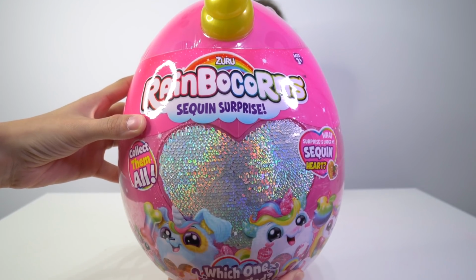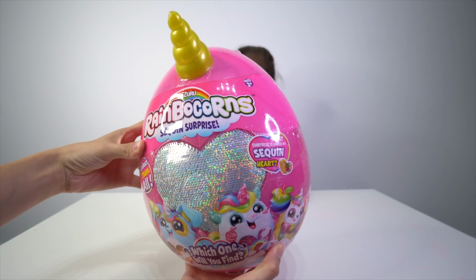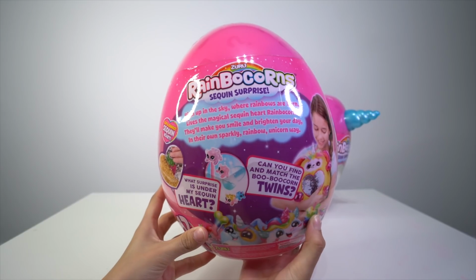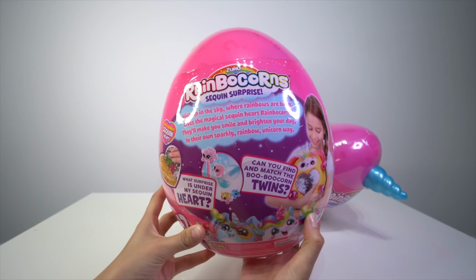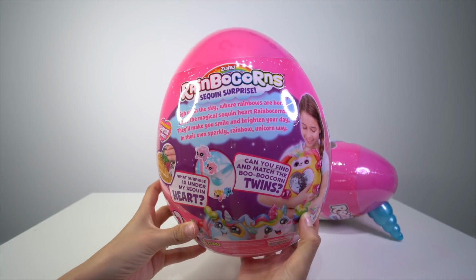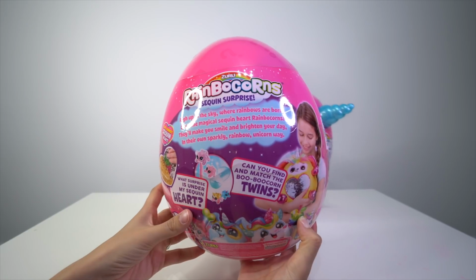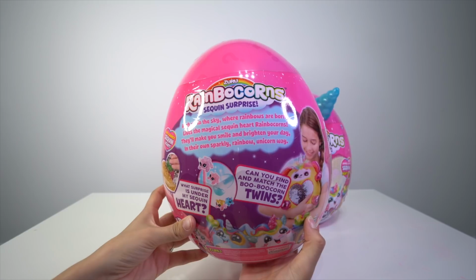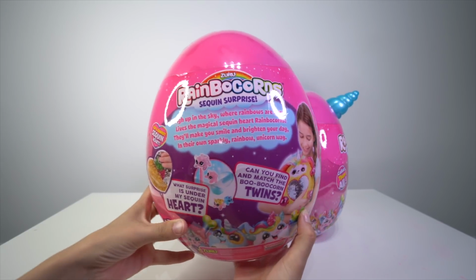They've got an amazing packaging. Absolutely love that. And it says, which one will you find and what surprise is under my sequin heart? And on the back it says, clip and connect the sequin heart, and can you find and match the boo boo corn twins? So have they got some kind of babies underneath their heart? It says, high up in the sky where rainbows are born, lives the magical sequin heart of Rainbocorns. They'll make you smile and brighten your day in their own sparkly rainbow unicorn way.